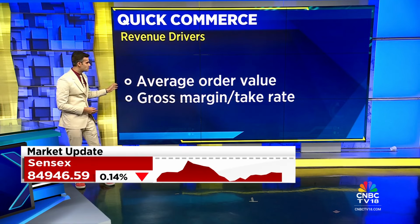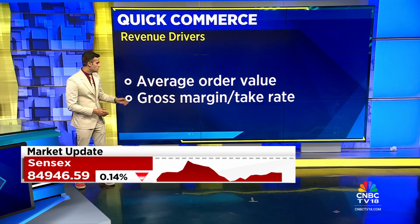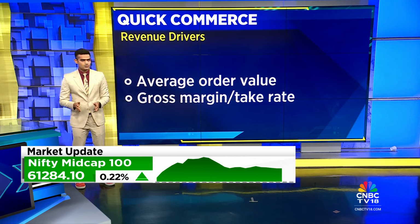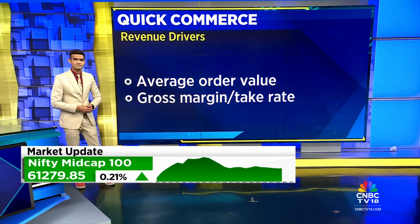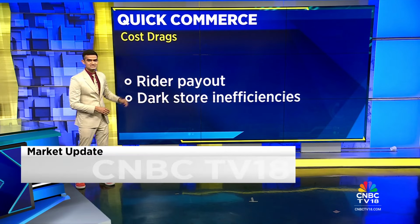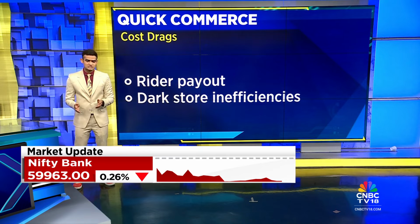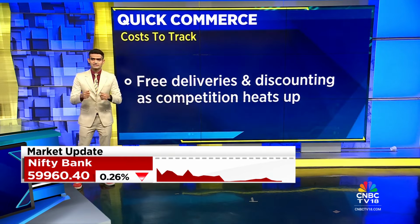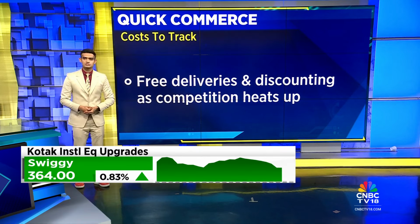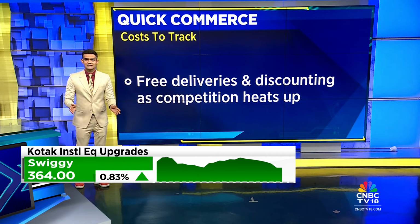What are the revenue drivers? Average order value. The higher they go, the better it is for operating performance out there. Or you can have a higher gross margin or a higher take rate depending on the product mix that you have, the assortment. What are the key drags here? Rider payout. If the rider payout increases, then that, as we'll see, impacts the business a lot more. Dark store inefficiencies are the others. The important thing that I'll be tracking as we move along are free deliveries and discounting as competition heats up. But that's something that we will track only once we do see that happening on the ground.